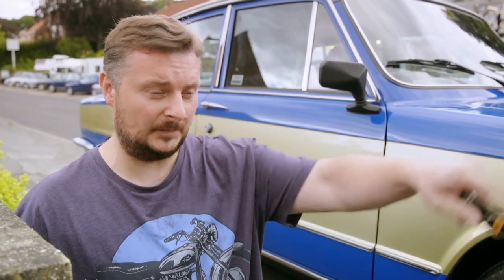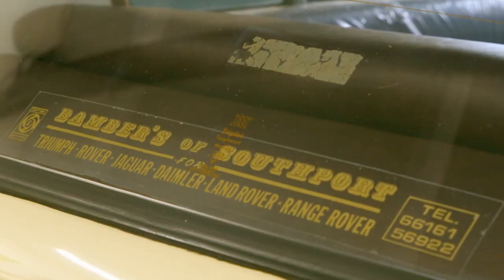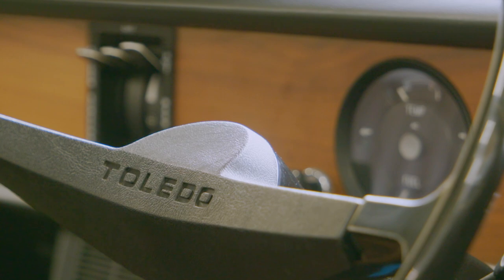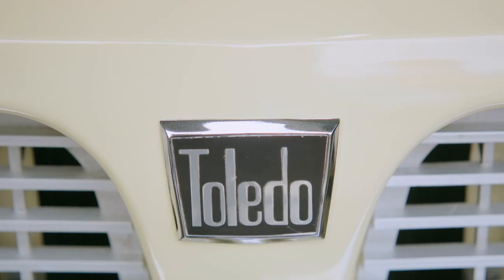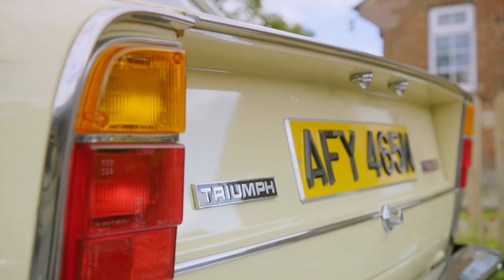The lady who purchased it brand new saw it in Bambers, which it was supplied from. She was out with her mum shopping, said I should have that car. And that was to take her mum to Tesco's once a week. Unfortunately, 6 months later, her mum died. And that car got put away in the garage along with others, and she wouldn't take it out. And it even had a sheepskin jacket over the engine bay to keep it warm in the winter. Cars like that, they're not out there every day. They're really not.